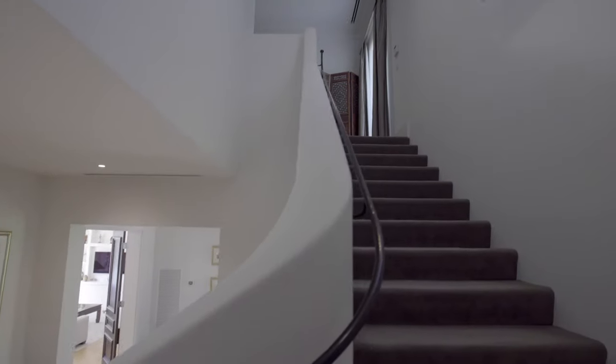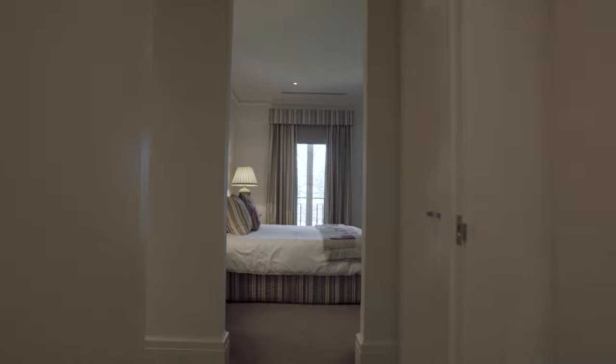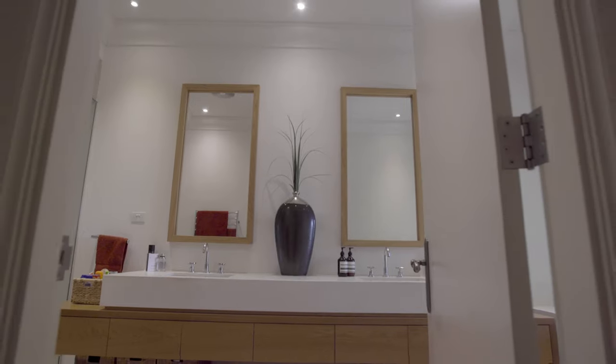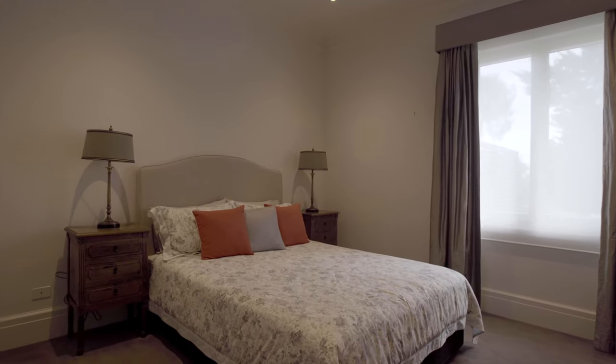Upstairs has four beautiful bedrooms. The master domain is just enormous. Beautiful walk-in robes and a stone ensuite. You will find a further three generous-sized bedrooms, another with an ensuite.